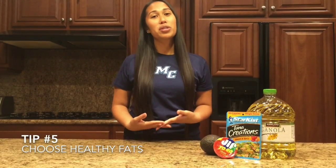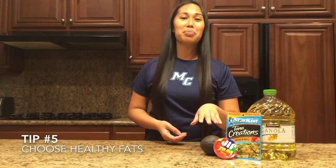Tip number 5, choose healthy fats. So some good sources of healthy fats that I have are canola oil, again, the tuna and peanut butter, as well as avocados. You want to try to avoid foods that are high in saturated and trans fats because they actually increase the LDL cholesterol, which increases the risk of cardiovascular disease.